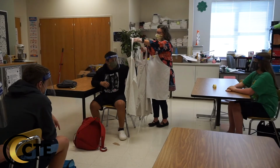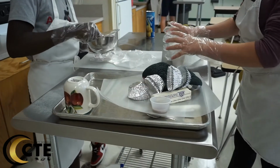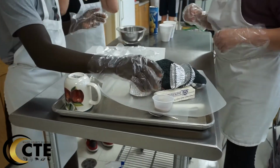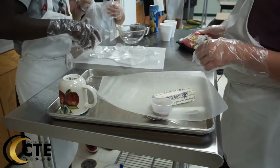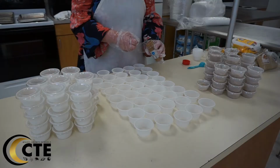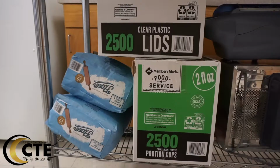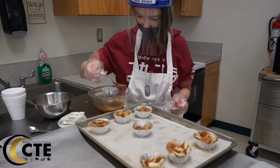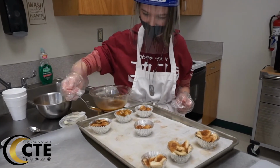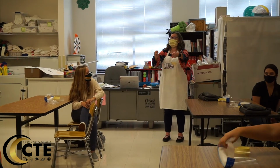Some of the hands-on activities include labs, and those labs complement our learning objectives. So if we were doing a lab on measuring, students would work together as a team and they would practice that skill. Some of the local regional jobs include restaurants, child care centers, adult care facilities, hospitals, workplace canteens, grocery stores, marketing, advertising, as well as food inspection, product testing and development. There are many opportunities in Wilkes for students to be employed.